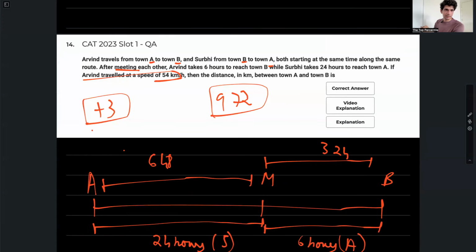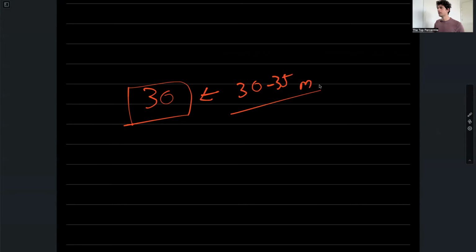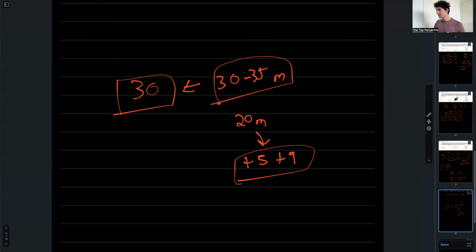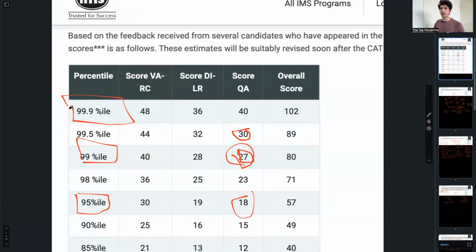Let me just check the answer in the sheet. It is 972. So that's 3 more marks in the bag. We have now scored 30 marks in CAT points, probably in 30 to 35 minutes. And I need you to be this fast. Now you have the rest of the hour, so you have, let's say, 20 minutes to score as many marks as you can. Even if you get to a +5, +9, so you're getting to 35 to 39, let's just assume you get there, and you are already touching a 99.9 percentile in CAT points.